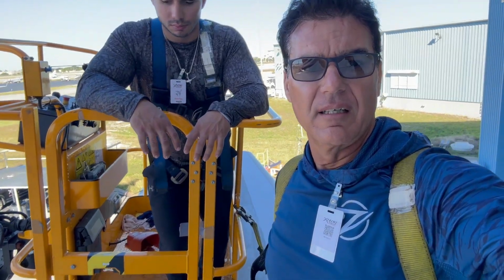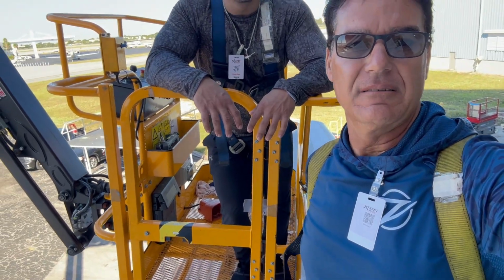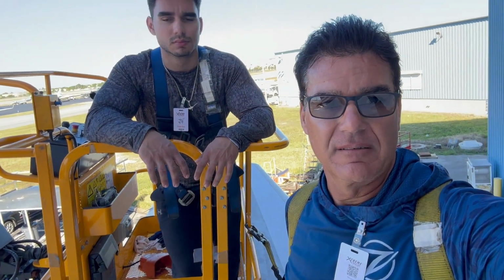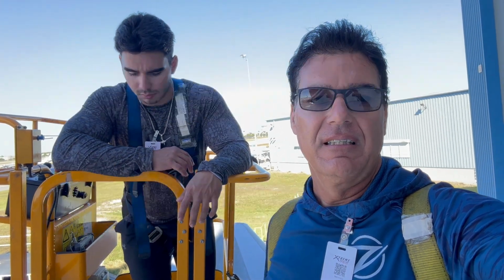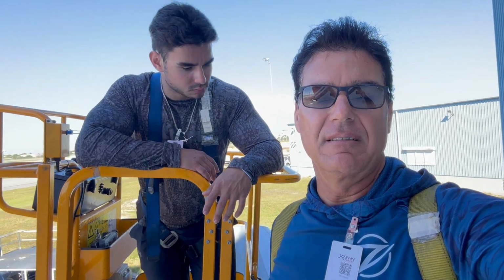So we're out here on top of the horizontal stabilizer, meaning the wing on the tail. Yeah, we're on top of that doing an inspection. Safety is number one. I can't say that enough. We take aviation, passenger, crew, airplane safety, number one. No jokes. All jokes aside, here we go.